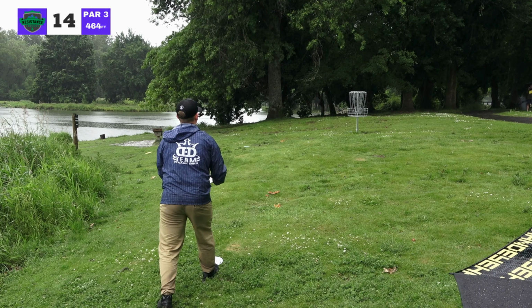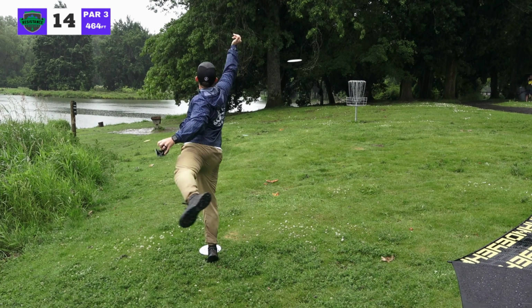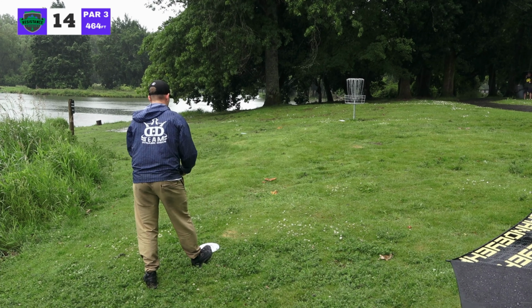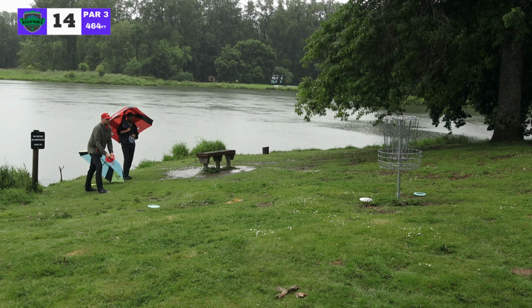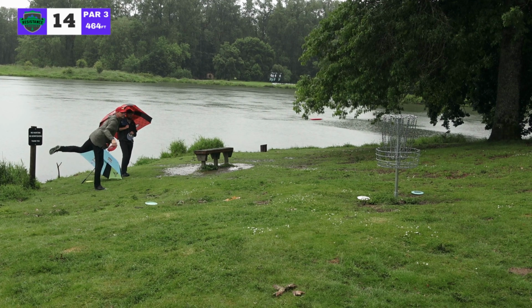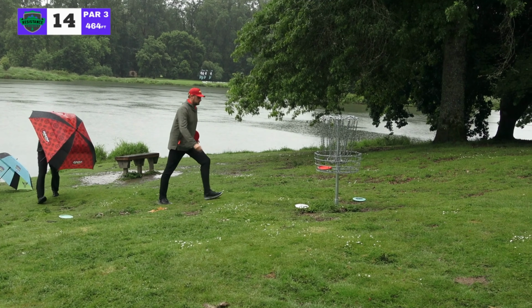Alex, a nice routine forehand. And this is AJ for his birdie. Oh, just a little low. That would have been a great one to get. Good par putt from Germ.